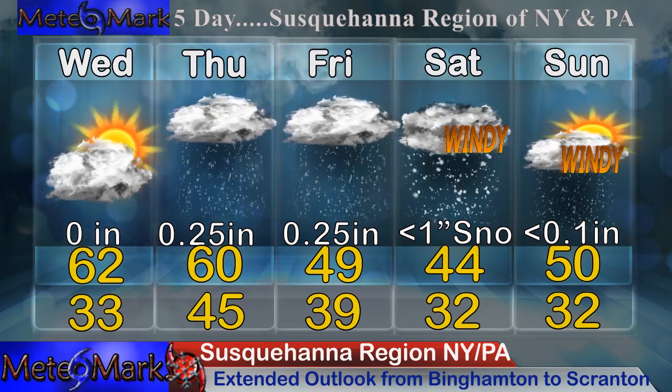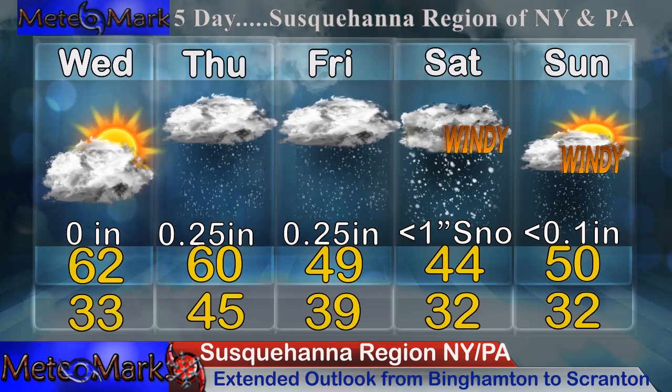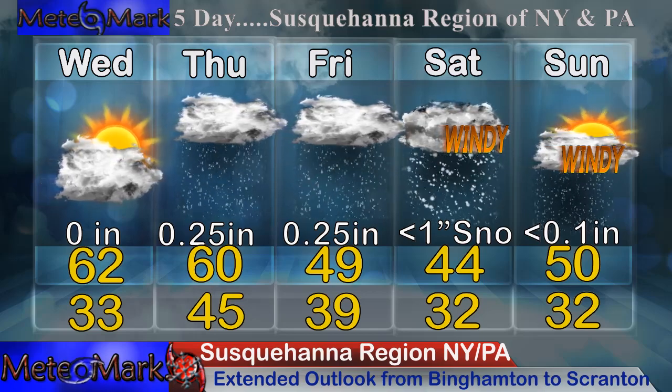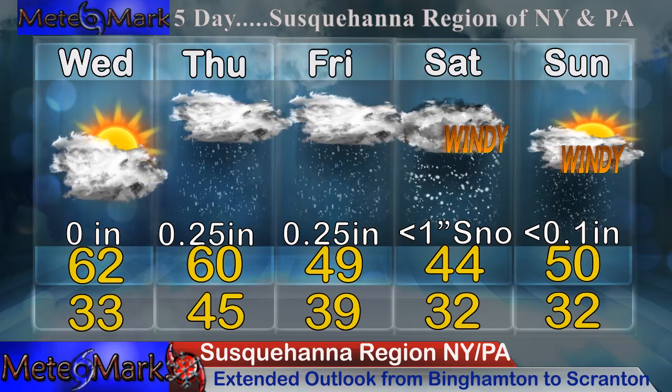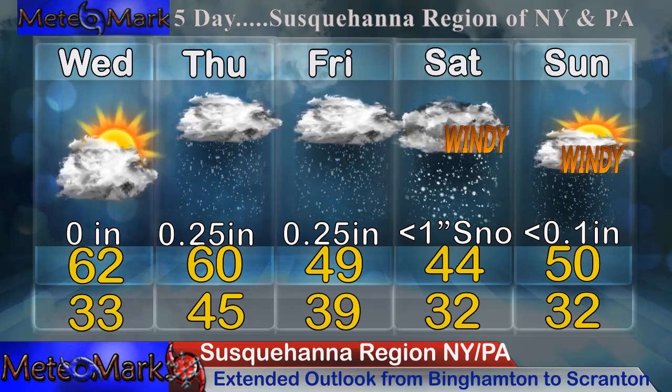But Saturday, we may start out as a brief period of wet snow, less than an inch. We're heading up towards 44, though, so it'll be rain in the afternoon, probably up to a quarter to half an inch of rain. And then Sunday, scattered showers, less than a tenth of an inch, windy conditions, up to 50.